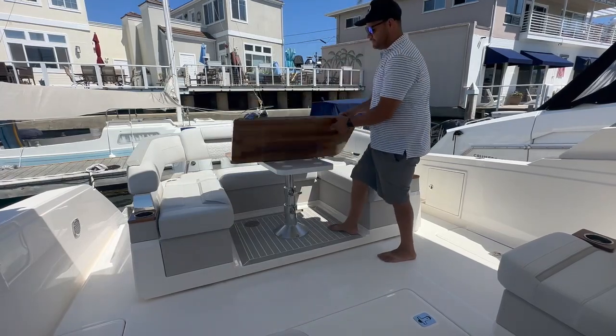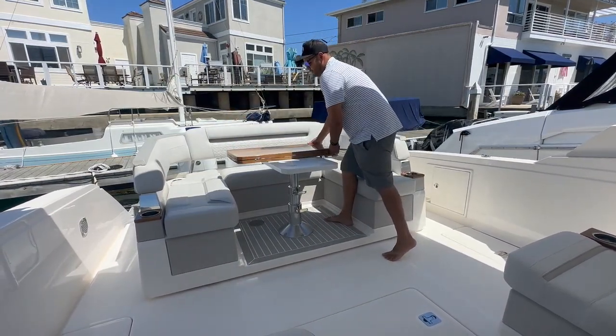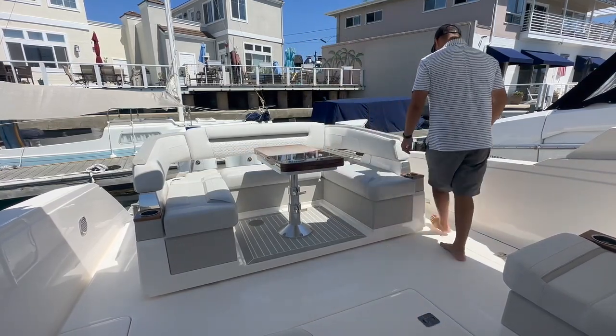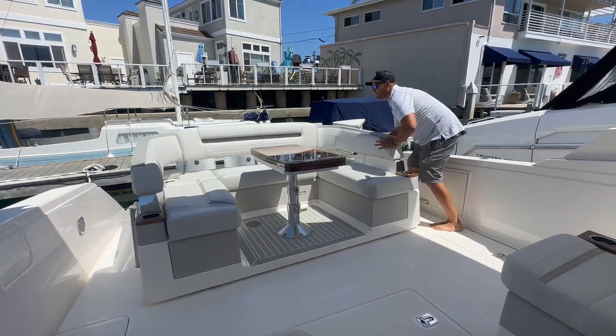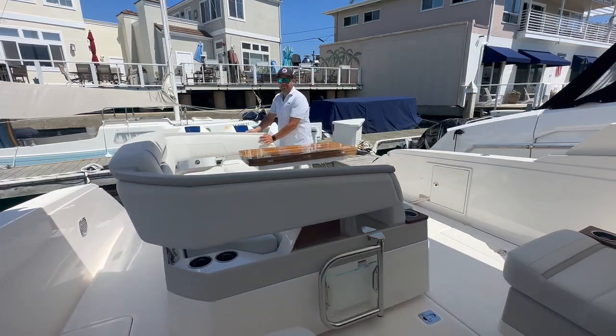The table in the center opens all the way and can be turned. It also can be dropped down all the way and a matching pad would go on top of it, creating one big sunbed. With the push of a button, the U-lounge unlocks and can be turned manually all the way around.